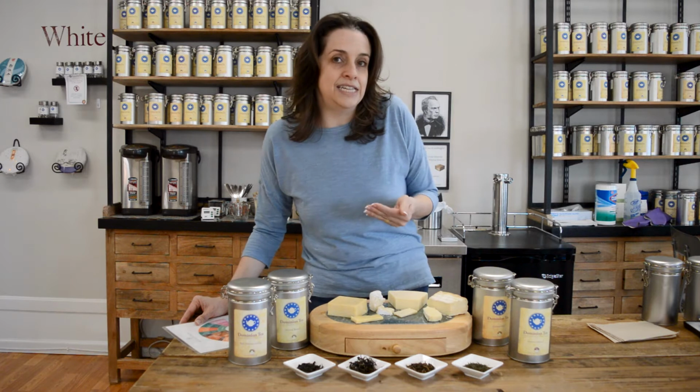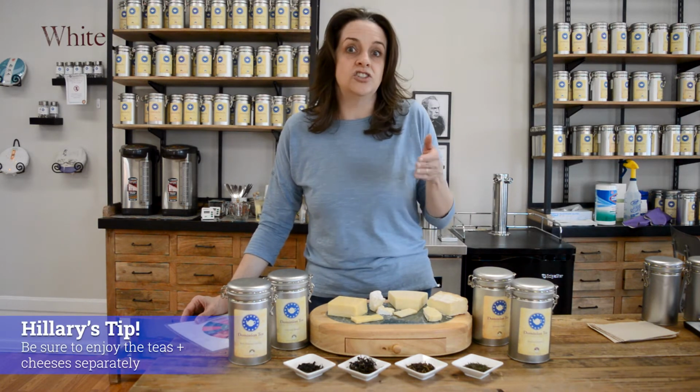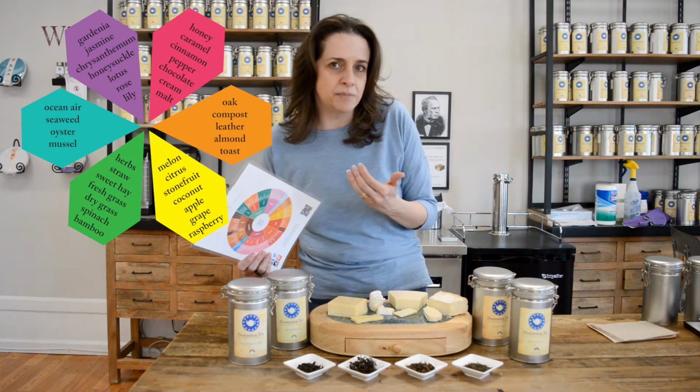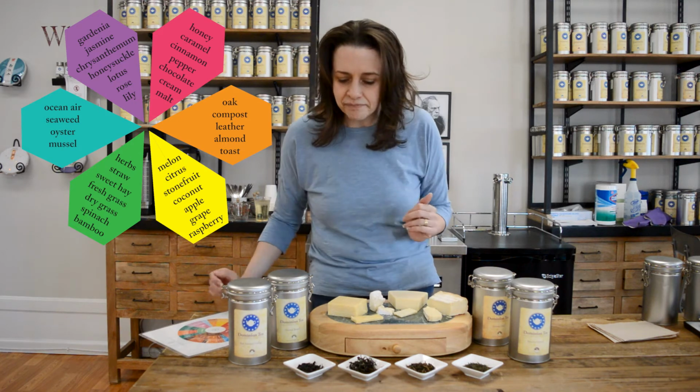A couple of things you should know before you go into this. Make sure before you do a tea and cheese pairing that you've actually drunk the tea first and eaten the cheeses first, because if you haven't, you're going to be in for a bit of a shock and you might struggle to explain what it is that you're tasting. This is one of those exercises where we'll put the links in the video notes for you for a tasting wheel, because this will help you with the vocabulary of what you might be experiencing. So let's talk a little bit about these pairings and why we chose what we chose.